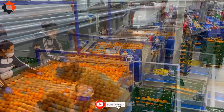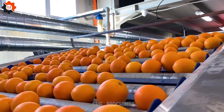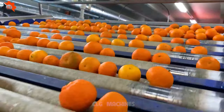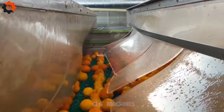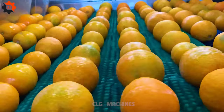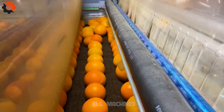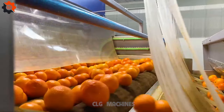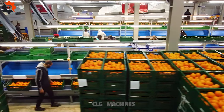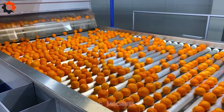Hey there, citrus enthusiasts! If you've ever wondered how those juicy oranges, zesty lemons, and tangy grapefruits make their way from orchard to your kitchen table, wonder no more. Novatech SA is here to spill the beans on our game-changing washing, drying, sorting, and packing line for citrus. A seamless operation that takes your citrus fruits from dirty to dazzling in no time flat. Our cutting-edge technology ensures that each fruit is treated with the utmost care. Washing away dirt and impurities, gently drying them to perfection, and meticulously sorting them by size, color, and quality.